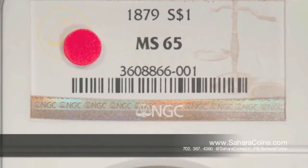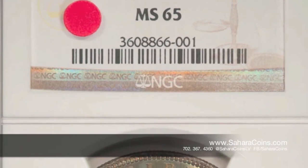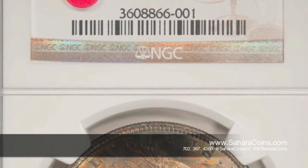So this is a 20 cent piece. Pretty cool. Hi, my name's Jason. I work at Sahara Coins here in Las Vegas. I'm here to talk to you about this coin here. It's an 1879 MS65 Morgan Silver Dollar.